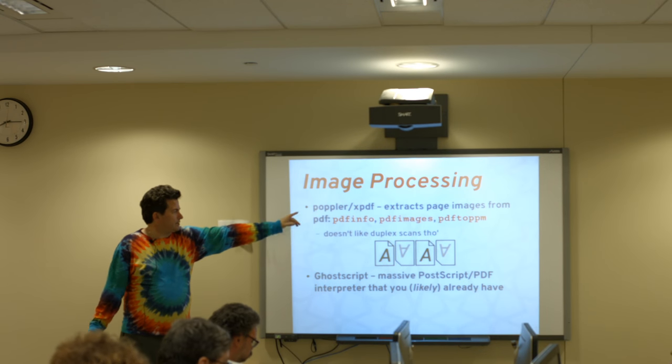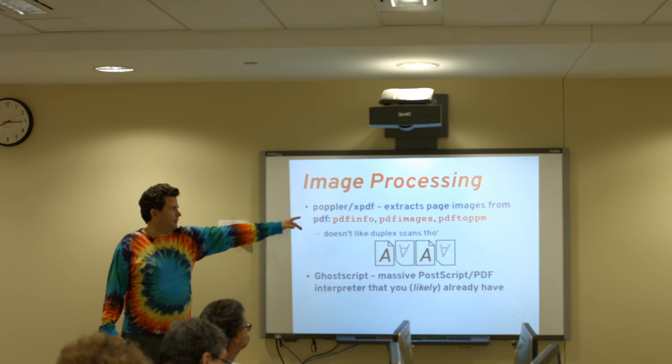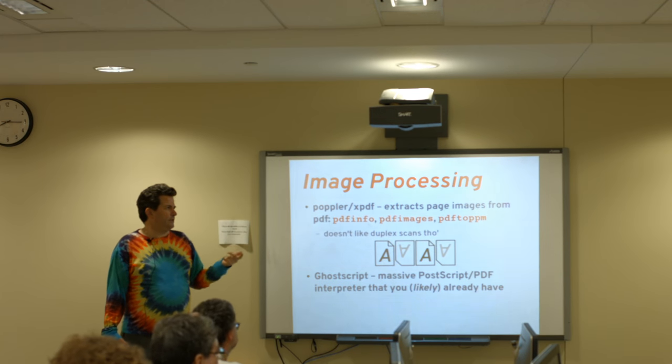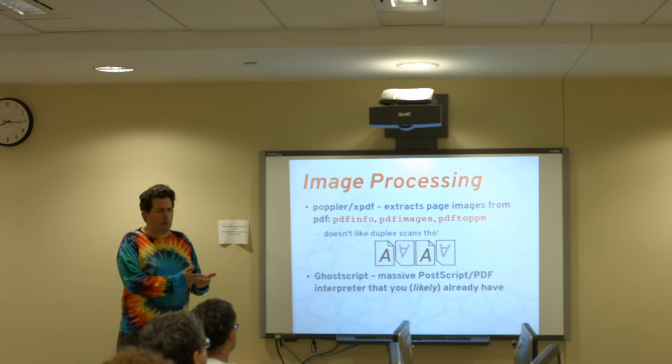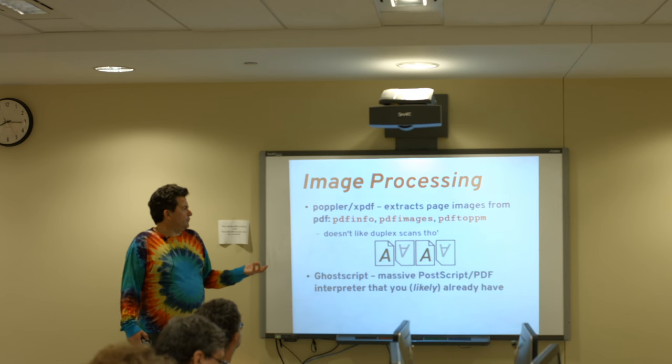PDF images will both extract the images that are in the file, and also tell you what the resolution is. This is important because scanners will embed the size of the page in the resolution. For some reason, scanners always scan at 300 dpi, 600 dpi, but inkjet printers are 360 dpi, 720. Why? I don't know. Why do we even use dpi when they're mostly made in Japan?